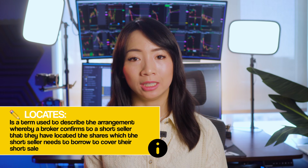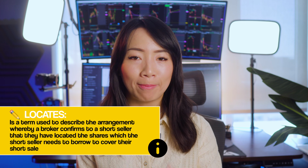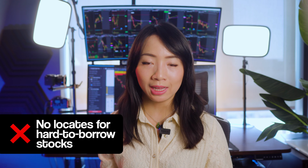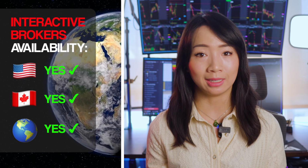As for the ability to short, Interactive Brokers generally has good locates for large cap stocks, except for the small cap, low float runners. They do not offer the function of locating hard-to-borrow stocks. However, all of their short locates that you're using are free of extra charge, except for margin interest. So Interactive Brokers is great for those who are in US, Canada, and most international countries as well.